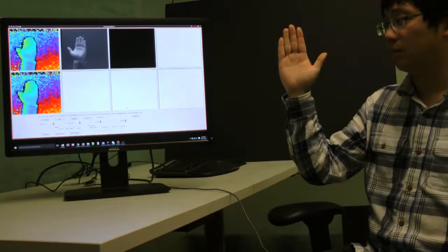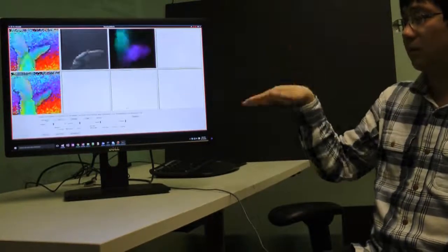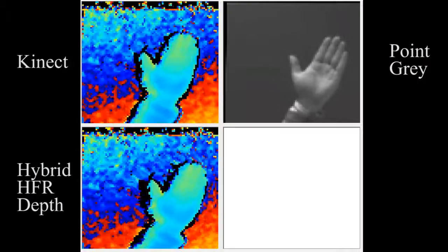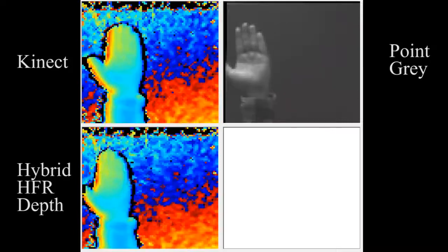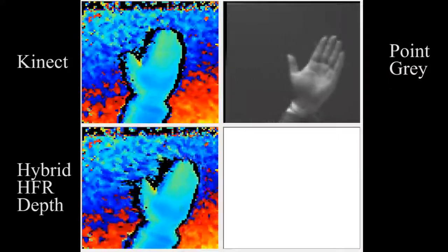How about our depth quality? First, we give an example of simple hand motion. Hand only waves horizontally and bends. Here is the screenshot of the playback. Compared to Kinect Depth, hybrid HFR Depth has higher frame rate and lower latency. The depth quality is high in both waving and bending.